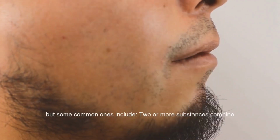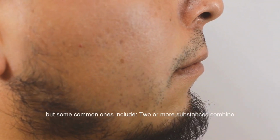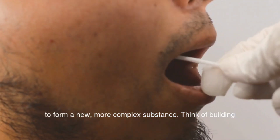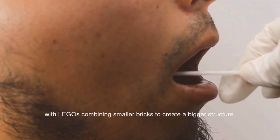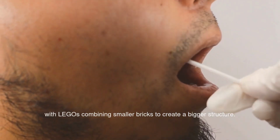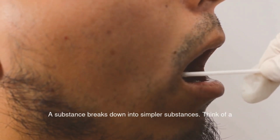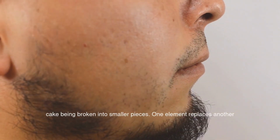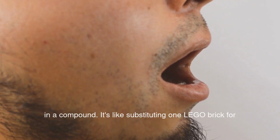There are many types of chemical reactions, but some common ones include: two or more substances combine to form a new, more complex substance. Think of building with Lego, combining smaller bricks to create a bigger structure. A substance breaks down into simpler substances. Think of a cake being broken into smaller pieces.